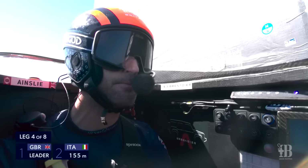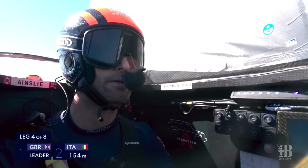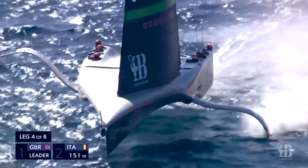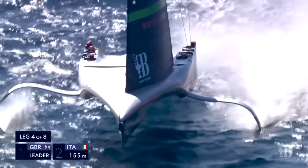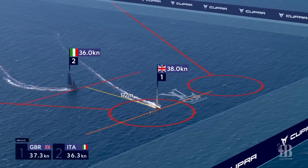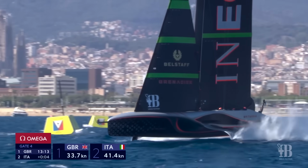Ineos Britannia are giving Luna Rossa Prada Pirelli no room to move in race 5 of this Louis Vuitton Cup Series. And we're at the halfway mark. 4 legs completed of 8.